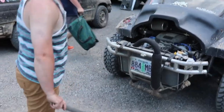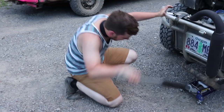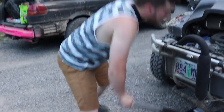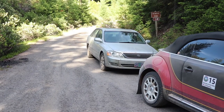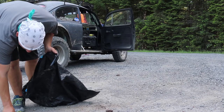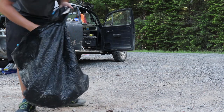Alright. First one to bust out the jack. I heard it knocking and I was like, God. It seems to hit on the right side, but nothing on the left. The left seems fine. While we're stepped. Really though, who stops in the middle of the road and says, this is a great spot to shoot?